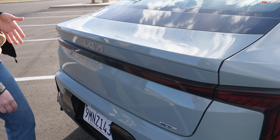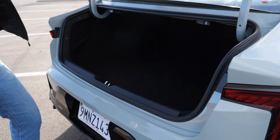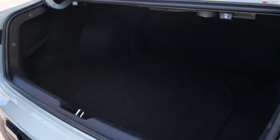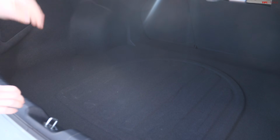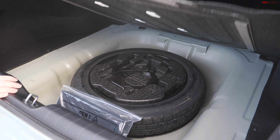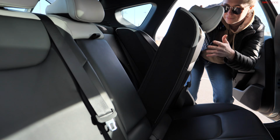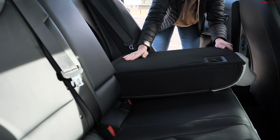To get in the trunk of your K4, you got a nice little button right here, and we've got just over 14 cubic feet of space back here, and we also have a space saver spare, which is something you gotta have. If you need even more room, you can actually just pop down both of the rear seats. You can get even longer stuff.